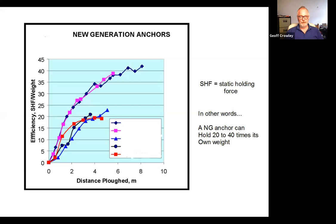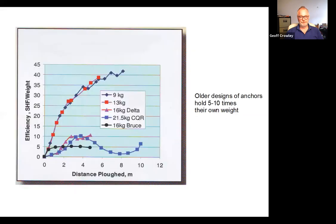The 2 top graphs that achieve about 40 of efficiency are new generation anchors, and the other 3 there are older generation anchors. You can see that they develop a lot less holding power. Older designs here, we demonstrate which are which. The Bruce develops about 5 times its own weight in holding power and then is fairly steady. That's the black graph.